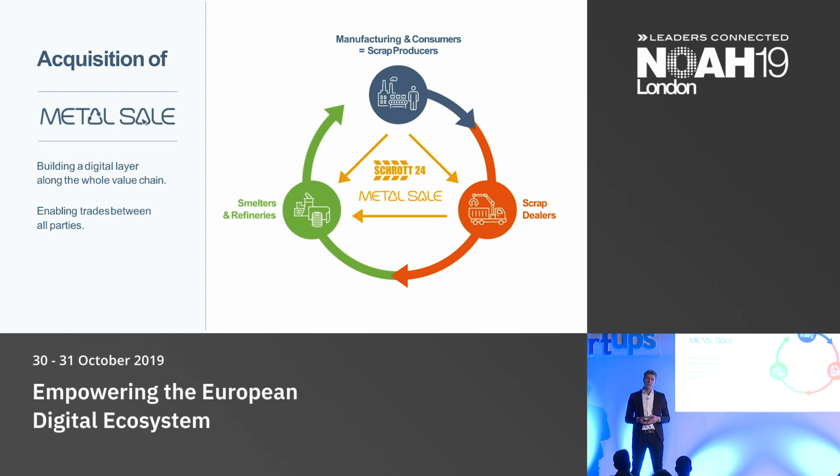In August, we also acquired Metal Sale. It's one of our competitors, or has been one of our competitors in Germany. And with them, we are now also able to buy the material from the scrap dealers and deliver it to the smelters. So we are now supplying the scrap dealers with smaller lots, say 200 kilograms of cables, but buying back now, let's say, a full load, so 20 tons of cables from the very same scrap dealer, doing inbound and outbound transactions with this scrap dealer. And this allows us basically now to build a digital layer on top of the whole industry.